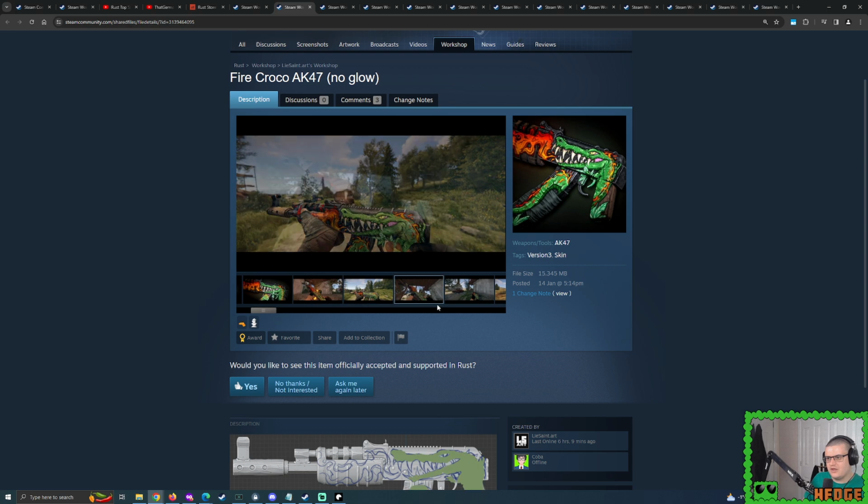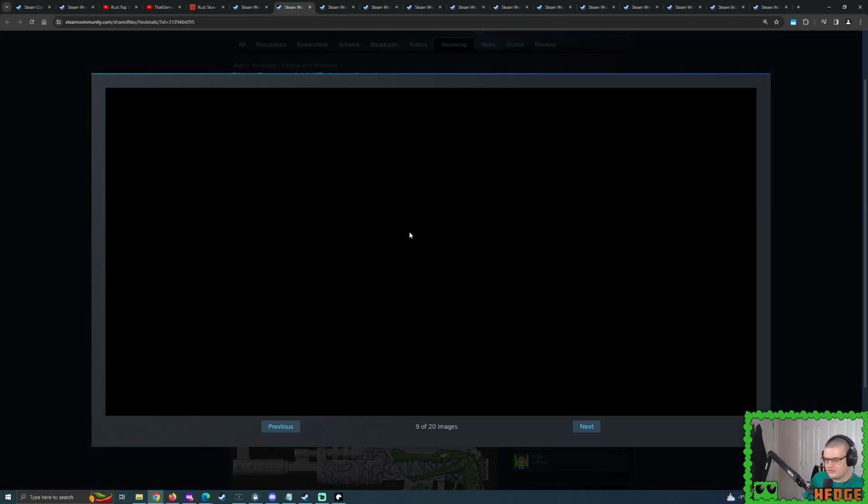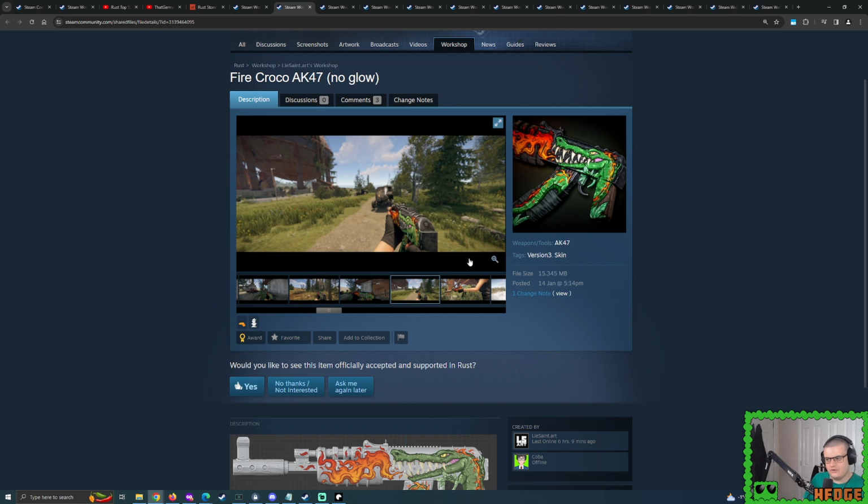Lysane and Cobra's Fire Croco AK-47. Aimed down a sight. Damn it, why don't people do this? It's a rule. Red aim sight. Okay, good enough, fair enough. But yeah, you are supposed to take a picture of you aiming down the sight.